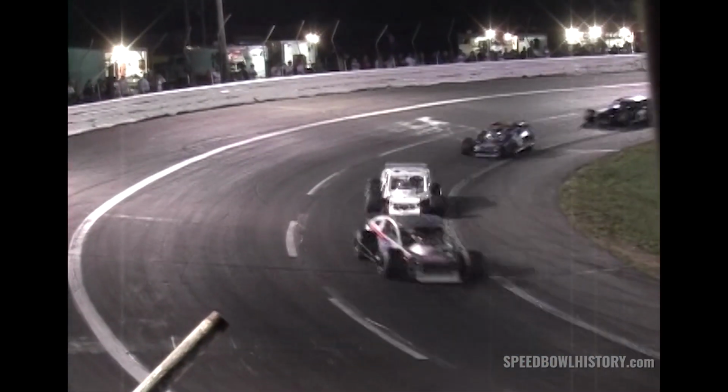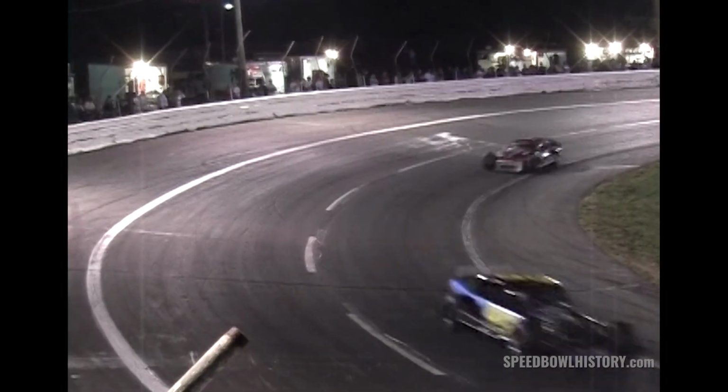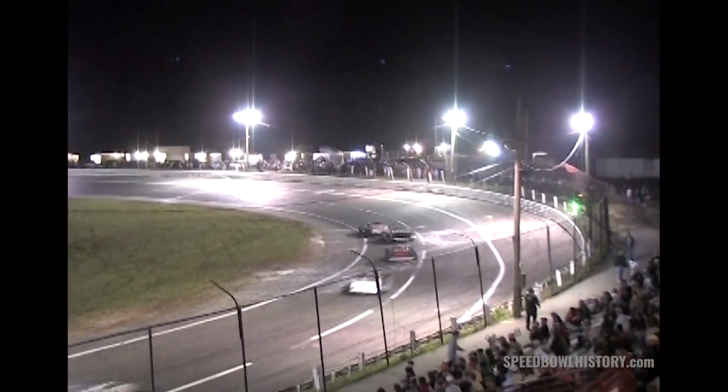Rocco, always a factor. 5 victories, including 1 a week ago. He is running in third. In fourth is Matt Gallo. And Gallo has opened up some breathing room between himself and Jeff Pearl. The battle is going to be between Pearl and Colby.